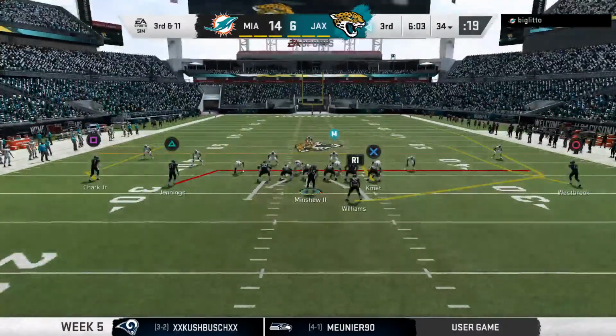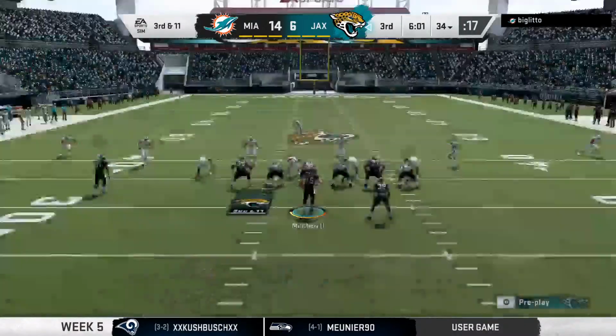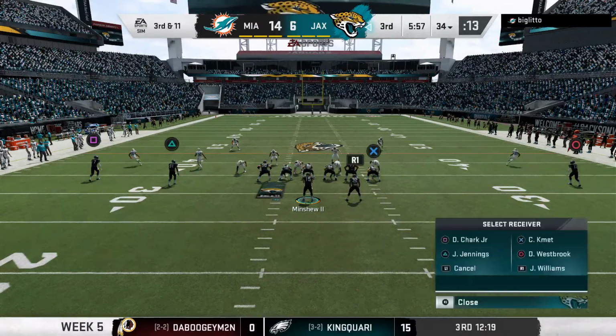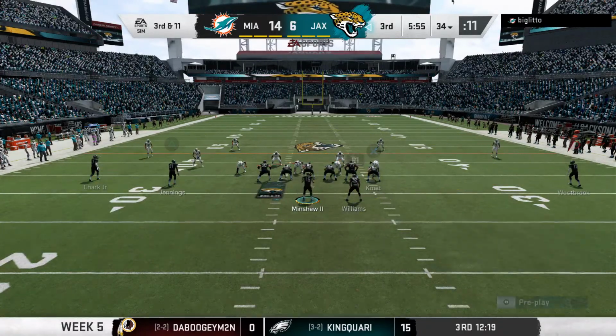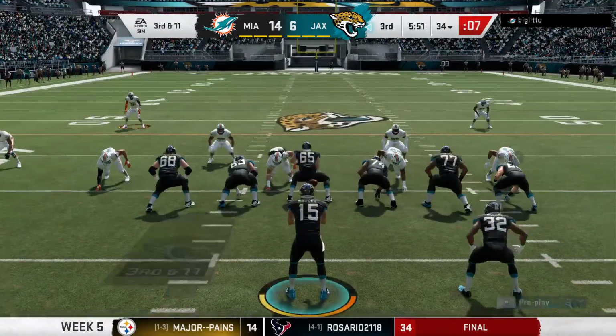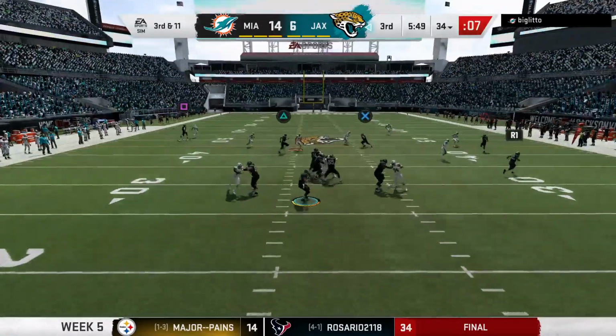Dolphins bring on an extra defensive back on 3rd down. From the gun, Minshew to throw.